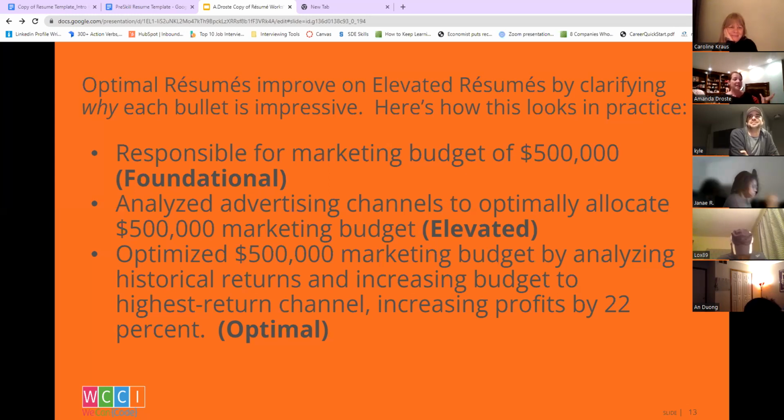So they've taken this next one, analyzed advertising channels to optimally allocate $500,000 marketing budget. So that's way better, because it tells us not only what they did with that money, but how they did it, the specifics of what they were using that money for and how they used that money. But there's still a little bit more that we can do there, right? It's still a little functional in nature.